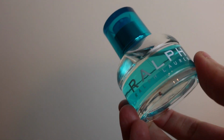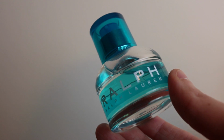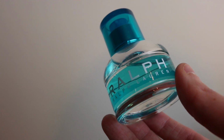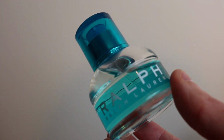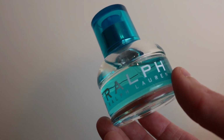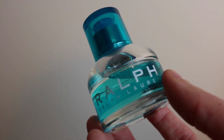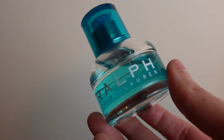Everybody wore this. I remember everybody wore this, and they wore those old man New Balance shoes that I could never bring myself to wear. I just remember that time period where every girl wore Ralph, and everybody, male and female, was wearing those old man New Balance shoes. But anyways, I love this. It's a beautiful, fruity, floral fragrance. Very, very unique smelling.